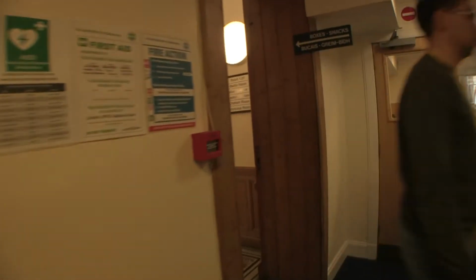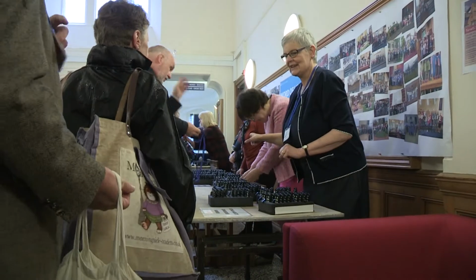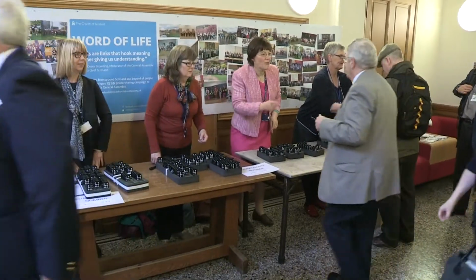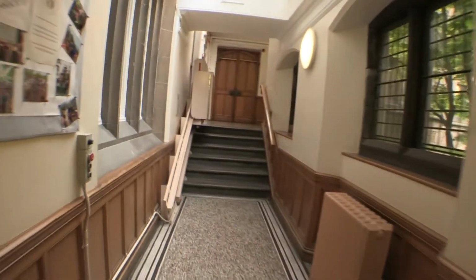As you move through the one-way system, you will enter a large open area where your voting handsets will be distributed on the opening morning. After that, you can collect them from the Assembly Office. Continue around the system and you will enter the Rainey Hall at the far end.